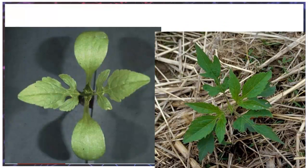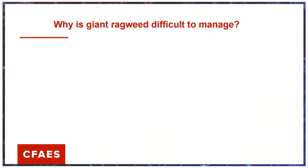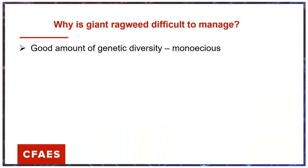What's this weed? Giant ragweed. I don't think this weed comes in our feed and into the manure very often, but certainly it's a weed that I said was problematic. Why is it difficult to manage? It is very genetically diverse, also because it's monoecious. What does monoecious mean?